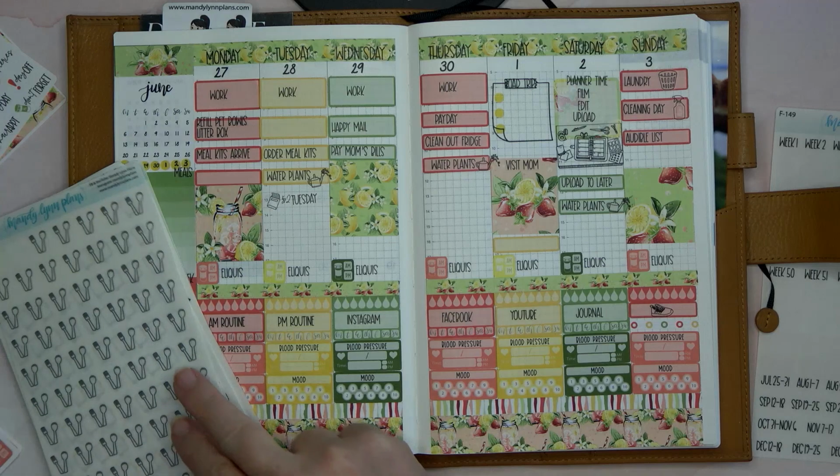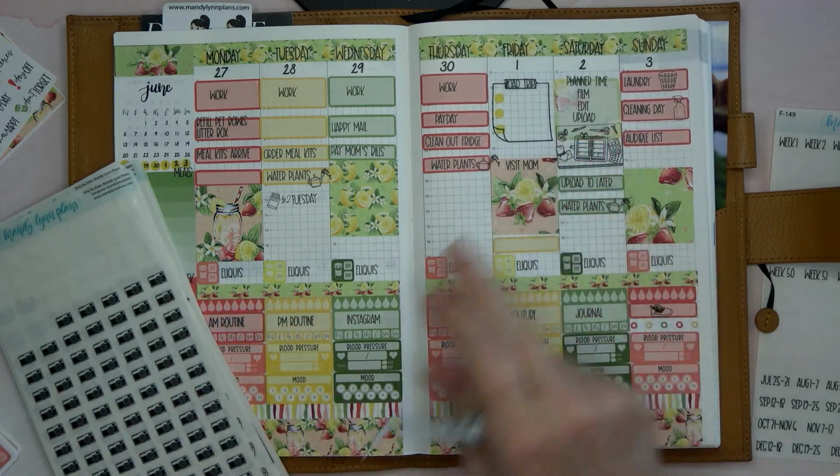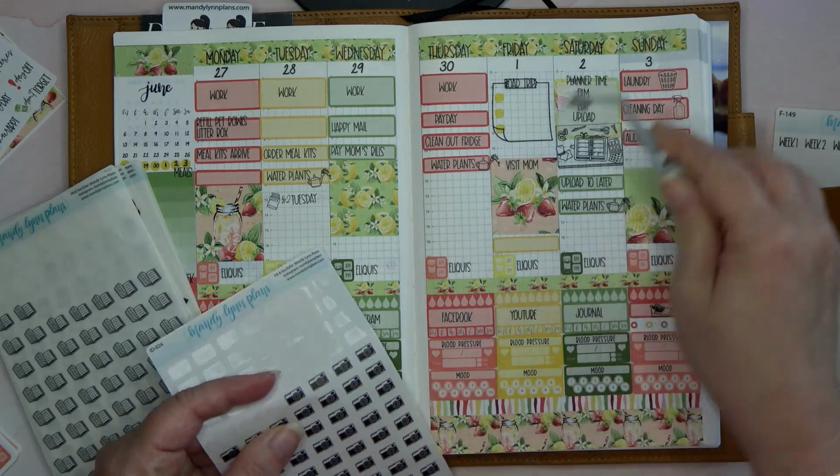Trash is going to be on Wednesday, but that's okay. I don't really need to put that down. We've got that down, so I don't need to do that. I do want to put my camera down because I use my camera to film with.